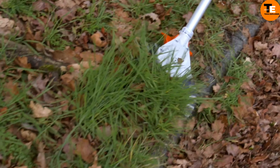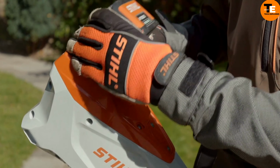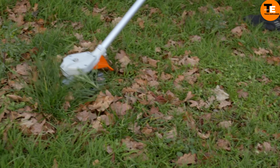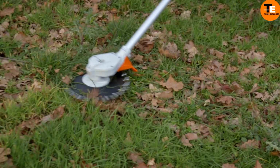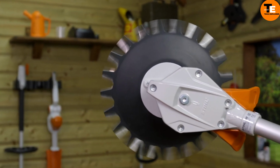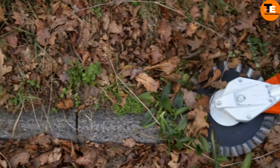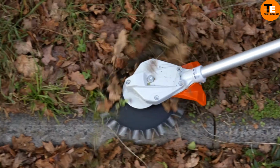RG-Can KombiTooll. Designed by German engineers, the RG-Can KombiTooll is a professional cordless brush cutter that tackles both grass and bushes effortlessly. Its standout feature is compatibility with AR backpack batteries, allowing you to cut up to 368 square feet of grass on a single charge.